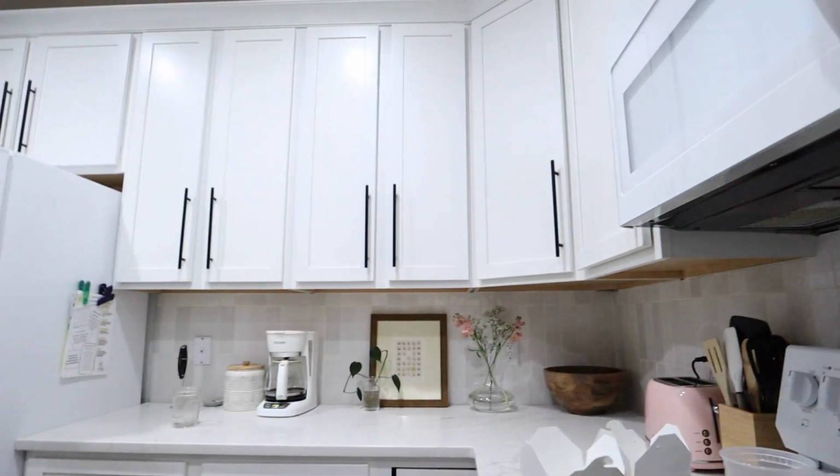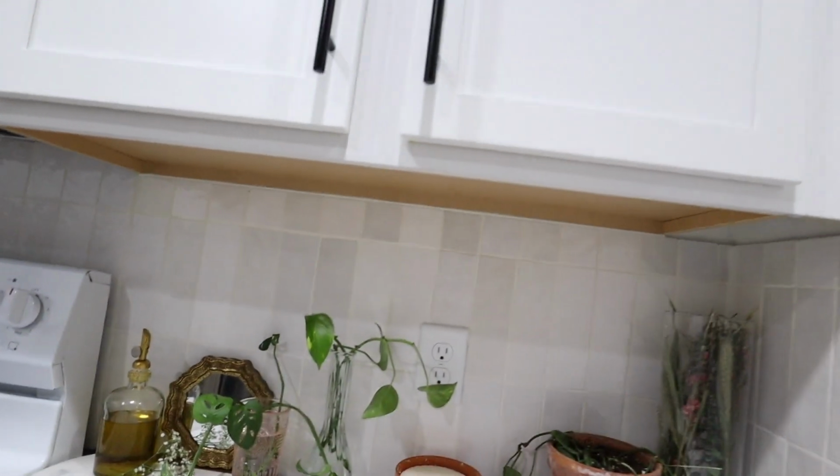I'm sorry. Okay. So the underneath of the cabinets are unfinished and I can't stand it. I cannot stand it. So I'm going to paint that white. We just got a really basic white and I'm going to paint underneath the cabinets all the way around so that it doesn't look unfinished and it matches the cabinets.